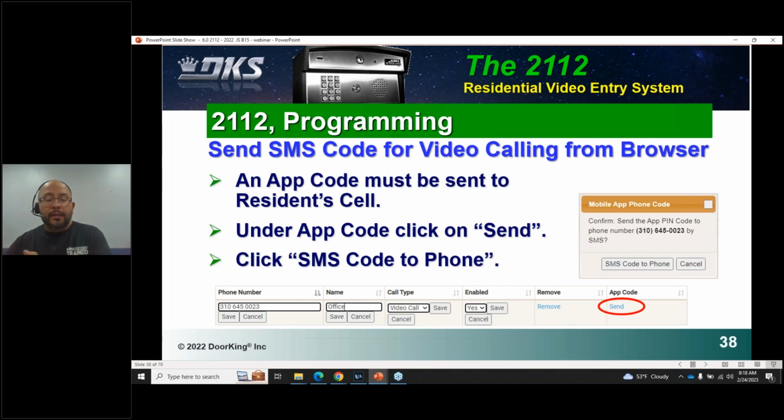Whenever the phone number is set for a video call, we need to send an app code. The server sends an app code to that person's cell phone as a text message, and it'll have a 6-digit code. All right, and I'll show you what that 6-digit code is for in a little bit.